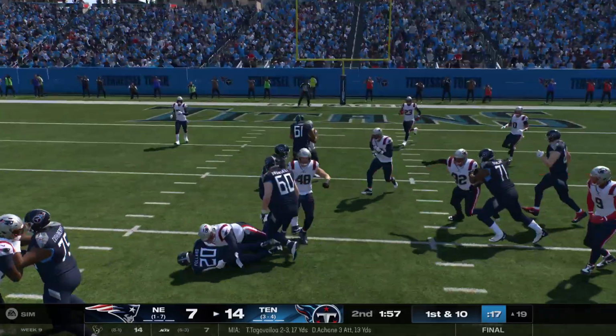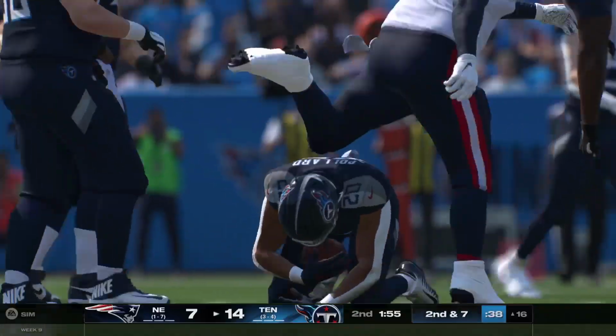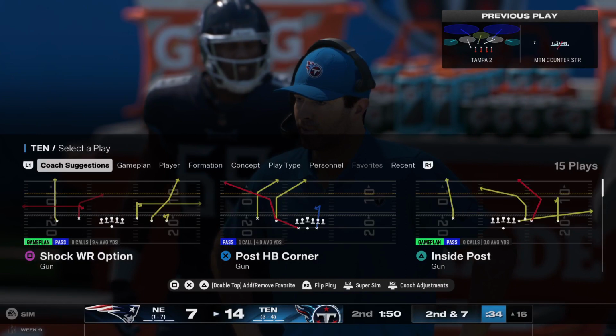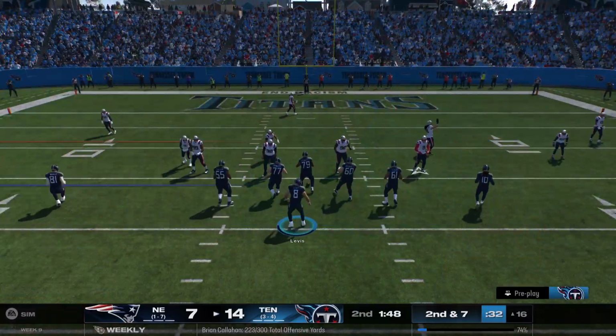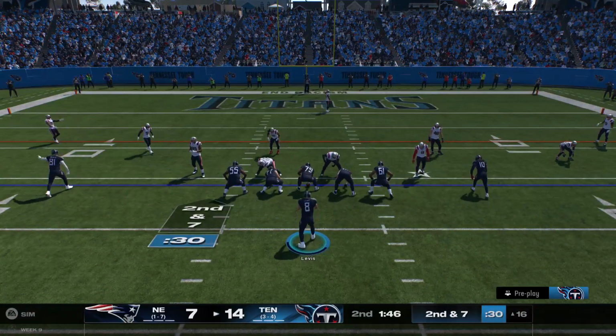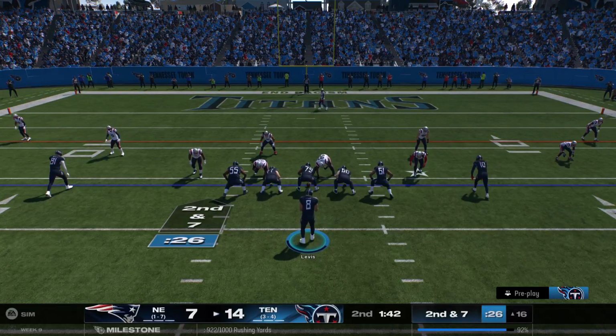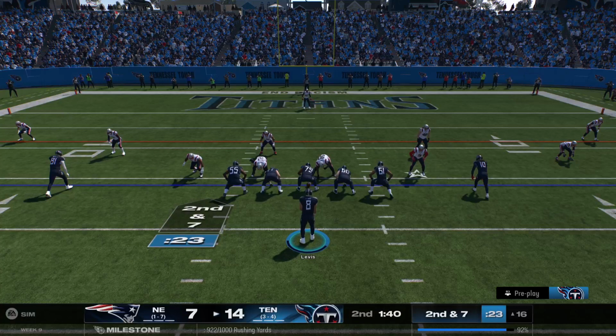Pollard going to try the right side. A gain of three, second down. Some of the most unselfish players on any football team, defensive tackles, because we ask them to just eat up blocks and allow other people to make tackles. But when he can make a play himself, as we just saw there, that's a big day.